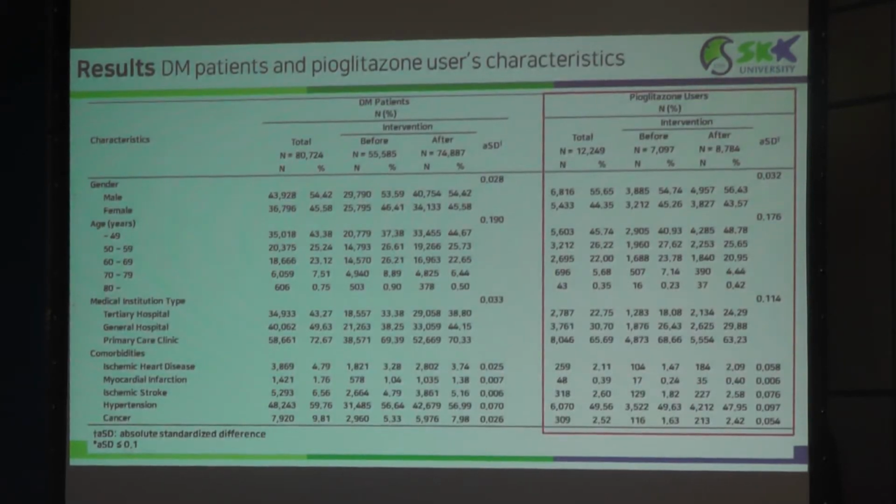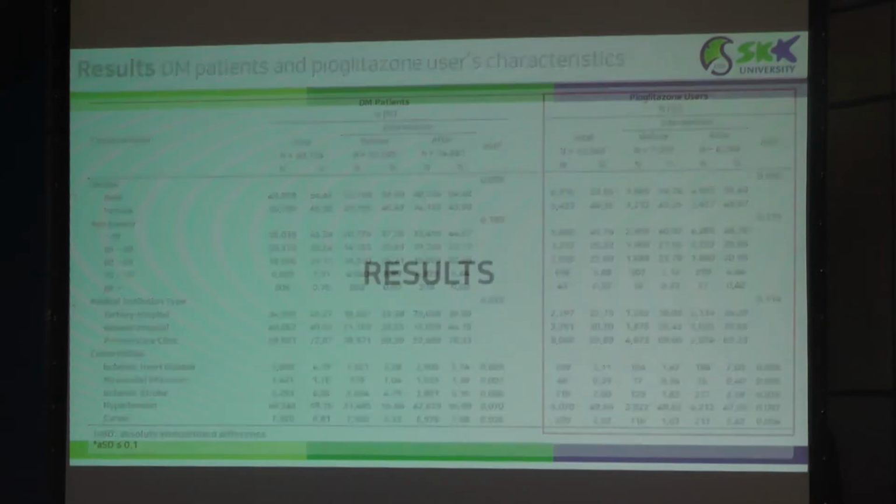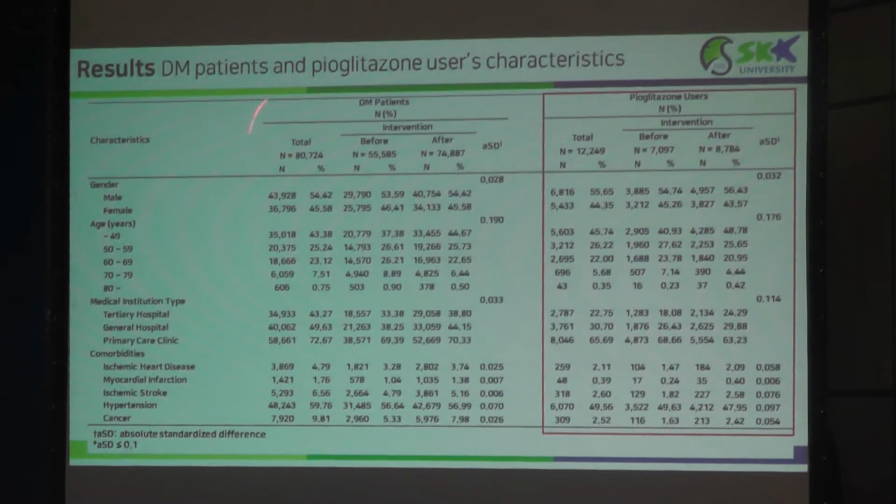Table 1 shows the baseline DM patients' and pioglitazone users' characteristics. From a total of 80,000 diabetes patients, 12,249 were pioglitazone users, which accounts for approximately 15%. There were more males, and those under 50 and users of primary care clinics were more likely to be users of pioglitazone, and almost half of the pioglitazone users had hypertension as their comorbidity.